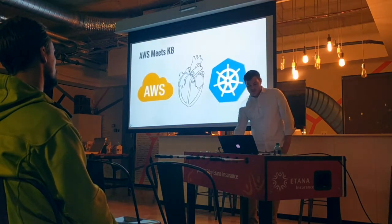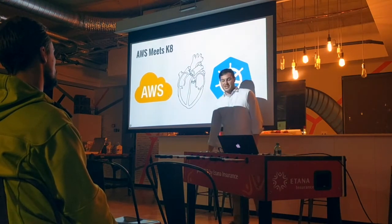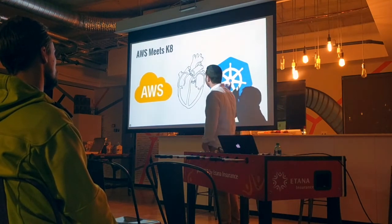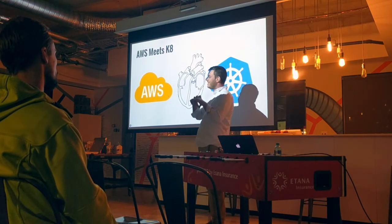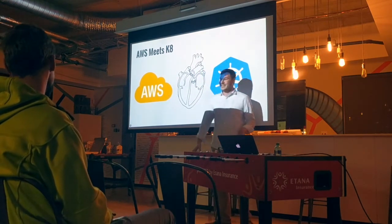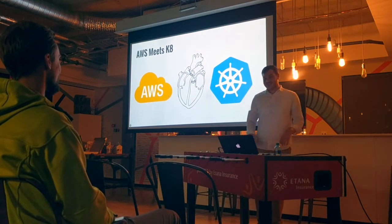Cool. Okay, so this is now where Kubernetes meets AWS. As I said, I'm a paramedic, so this is actually what a real heart looks like. It's not that red, fluffy thing.